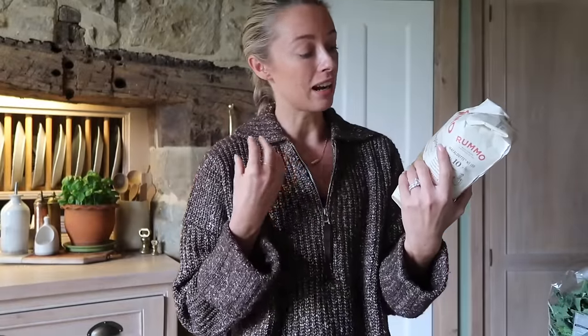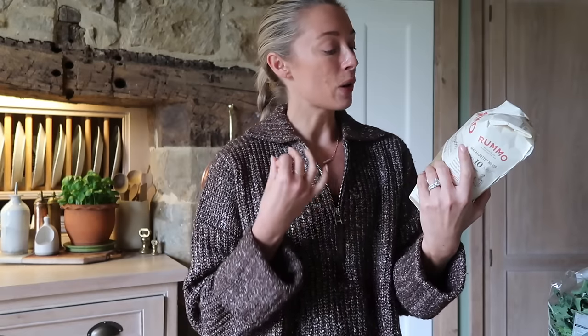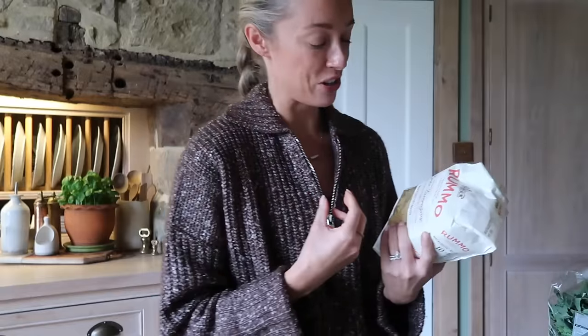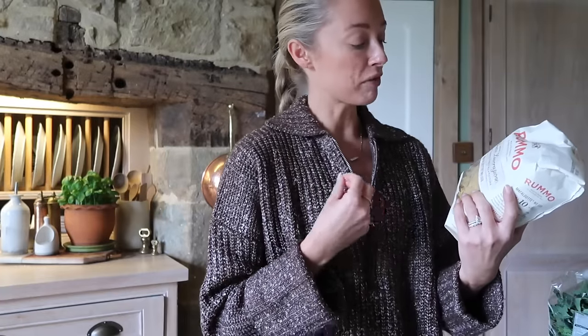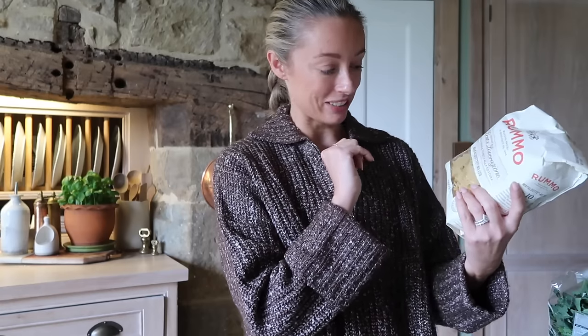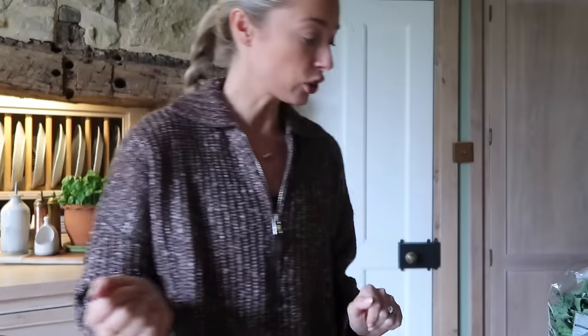Mafaldine. My Italian followers are probably cringing beyond belief at my shocking accent, but mafaldine looks delicious, and the little squiggly bits on the edges are gonna just hold on to so much sauce. So that's the plan. Never done it before, but yeah, let's try and make a healthy mac and cheese. Mac and greens. Right, let's do it.